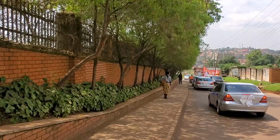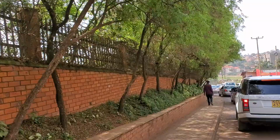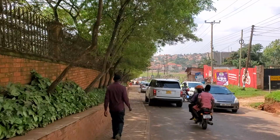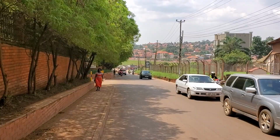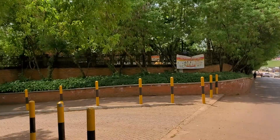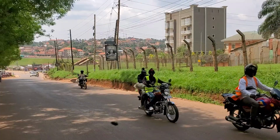Now, I want us to continue towards the bypass, because the other time we looked at the bypass from Kisasi Road. We looked at the bypass from Kisasi Bukoto Road. Now this is the bypass from Bukoto Chevandu Junction. From this side of Kampala International School, that's the gate. Alternatively, there is this other side, the opposite side, where you still have the vacant plots.